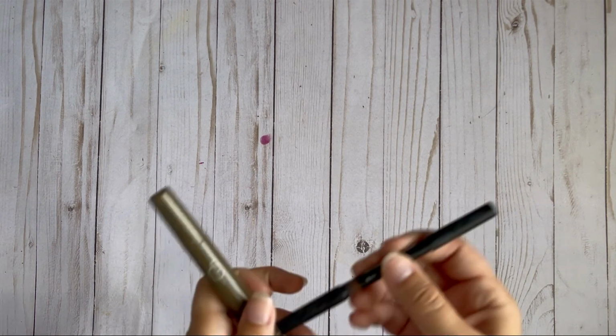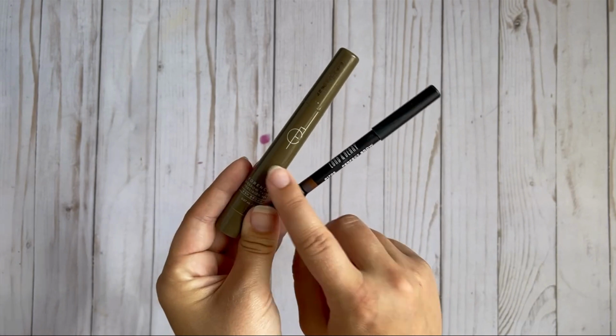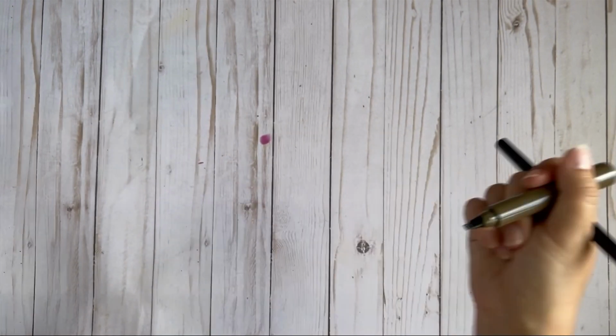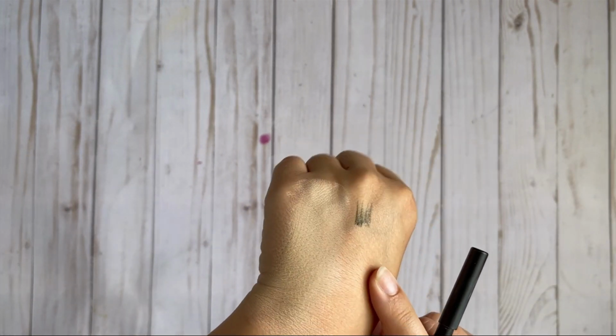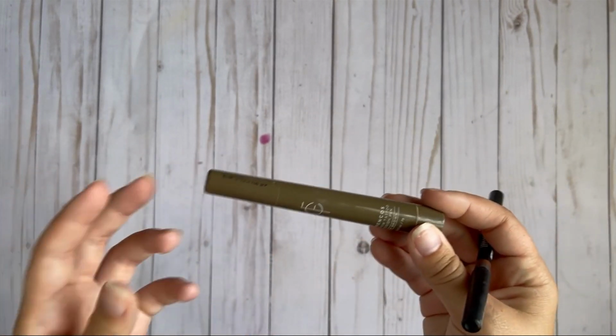Two more things I'm getting rid of. I am getting rid of both of these brow products. So this is the Foreign Coast Eyebrow Tattoo Precision Pen. I talked about how it shows up green on my skin when I use it, and obviously that's not a flattering color when my eyebrows are a very gray-toned brown. So yes, I'm getting rid of this.